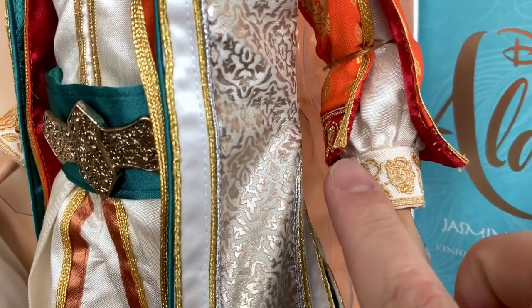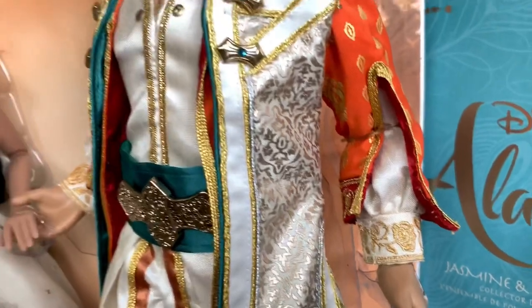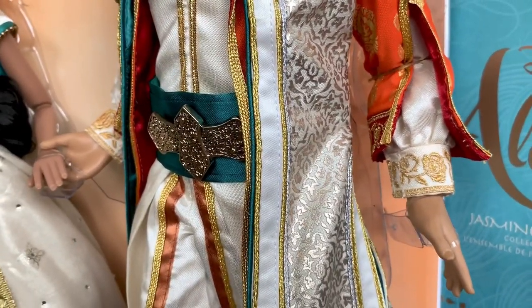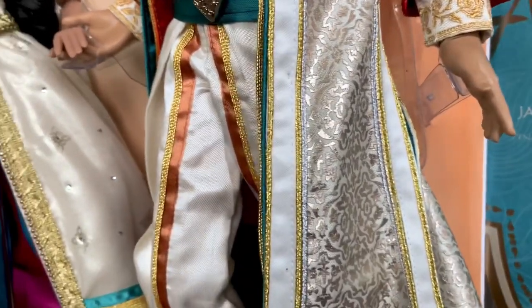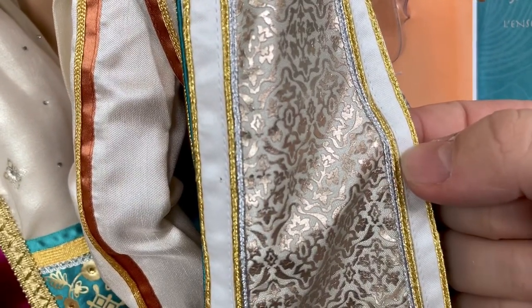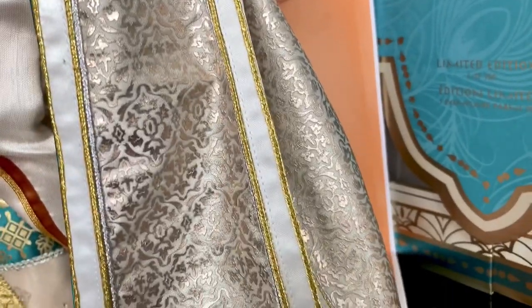He has this embroidered rose detail around his cuff. Absolutely amazing. I love this design. You guys, I don't know why I was not gonna get this set. I am so, so happy that I do have it. It is so gorgeous. So you can see here, there's actually a silver line and then a gold line and then the cream colored fabric here.